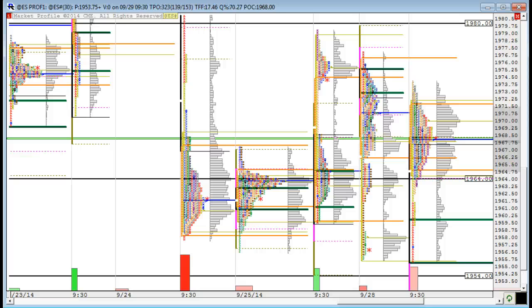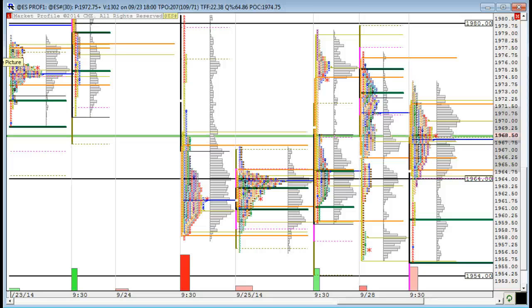As we can see from this back and forth, ES is now stuck in a state of rotation. The big rotation goes from 1954 to 1980. We now need to clear 54 to go to 40, or clear 80 in order to go first to 90 and then 2000.